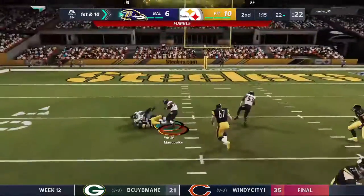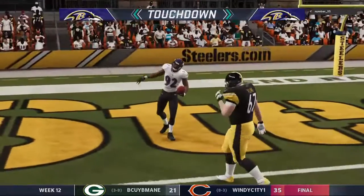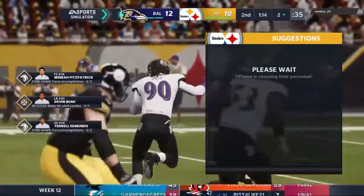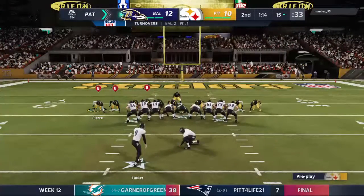Nowhere to go here. He lost the football. And it's picked up by the Ravens. And this is going to be brought back from Baltimore. So the big fella gets on the scoreboard with a return for a touchdown. Good thing he didn't have to go too far, though.